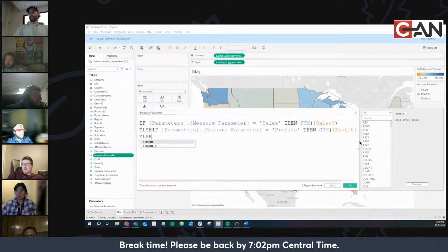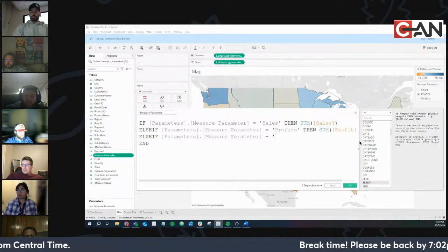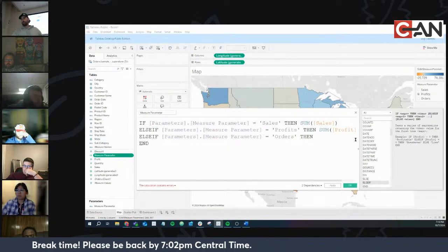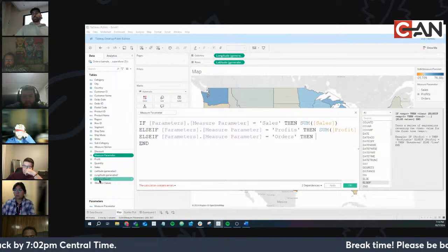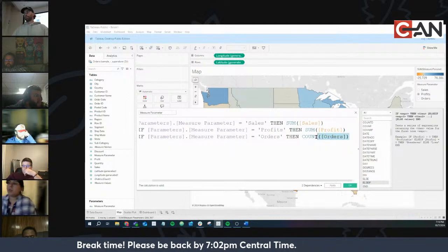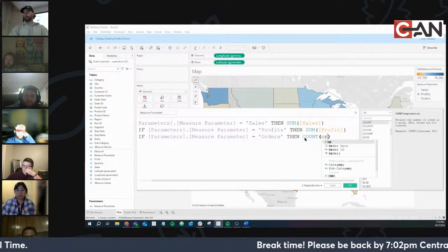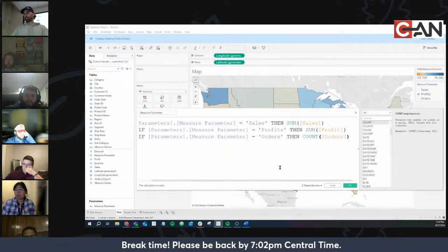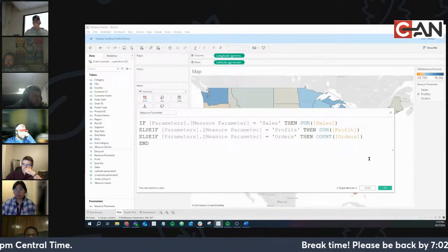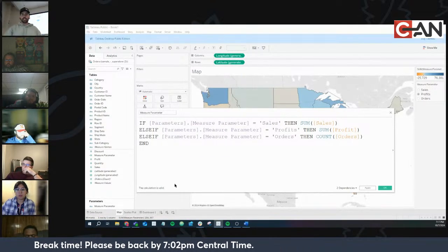And then the last thing that we're going to do, if our measure parameter equals orders, then, and remember how you can, if you don't want to type stuff out, you can just drag it over. I'm just going to drag over this orders count thing right here. And it'll automatically bring in count of orders. Or if you didn't want to do that, but since I did it the first time, I figured I'd show you guys. We just type in count orders like that. So this is what it will look like right now. I'll leave this up for a second if you guys need to copy that over.